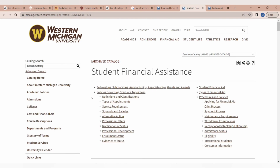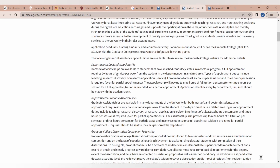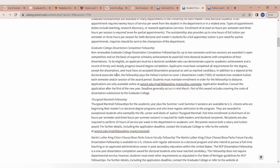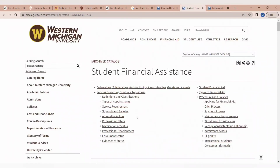So it tells us what kinds of assistantships they have. They do have fellowships, scholarships, assistantships, grants, and awards, right? So then you can look further to see the application deadlines for the funding, and make sure that you submit your application by that deadline, okay?